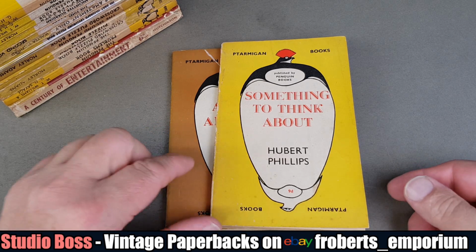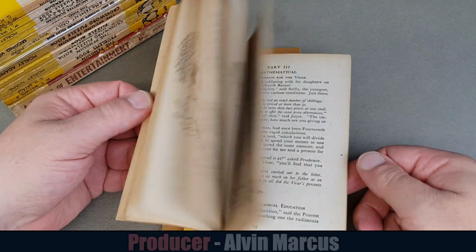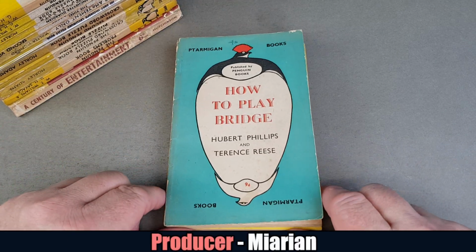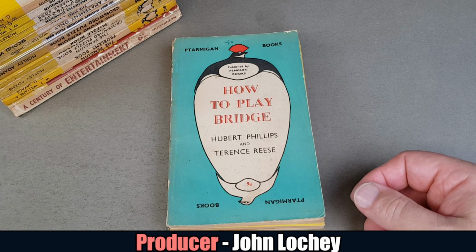So that is Hubert Phillips, and Penguin collectors will recognise his name on these Ptarmigan books. And we'll go through these. So I pulled these out as a separate little piece. So here we are, How to Play Bridge. That's with Terence Rees.